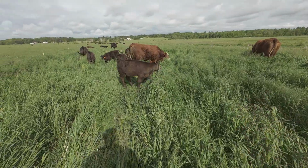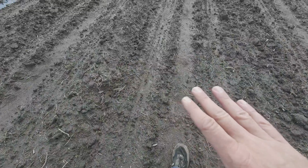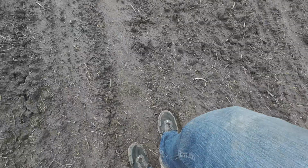Not crazy about those ears though. I like my big Dumbo Simmy ears. I'm walking in a tire track because if I don't, I start sinking.